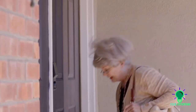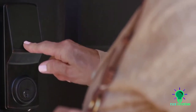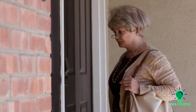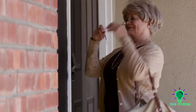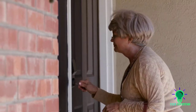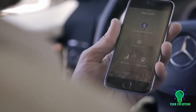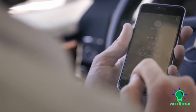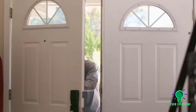We've also included a unique traditional house key for family and friends who might not remember their unique PIN code. Whether you use the magic PIN pad, traditional key, or your mobile device to unlock your PIN Genie Smart Lock, accessing your home is always convenient. Regular door locks are a thing of the past.